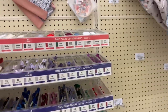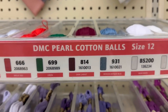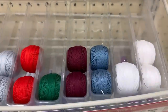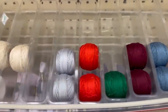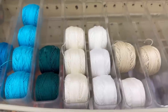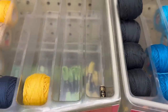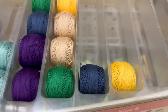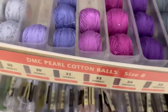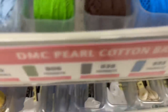This is formerly the aisle that just had all of the crocheting and knitting tools and the embroidery thread and all that kind of stuff. Oh, look at this. They look like little yarn balls, but are they embroidery thread balls or some kind of balls? I know they've been here before, but this is the first time I've really taken a look at them. I guess maybe because they are now on a yarn aisle.